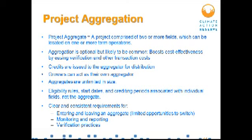So eligibility rules, which I'll get into momentarily, particularly start date and crediting periods, are all associated with and evaluated at the individual field level. So not the aggregate level. For example, an aggregate, once it's up and running, could run for 20, 30 years. But the crediting period for each individual field to be able to receive credits is more limited.